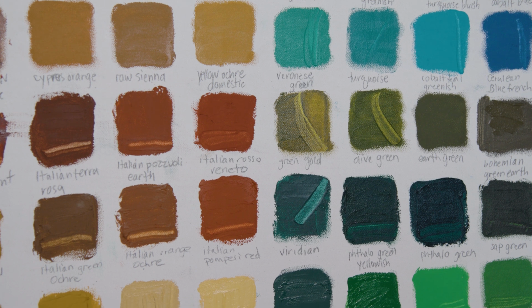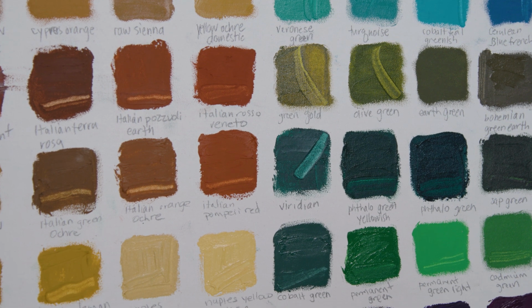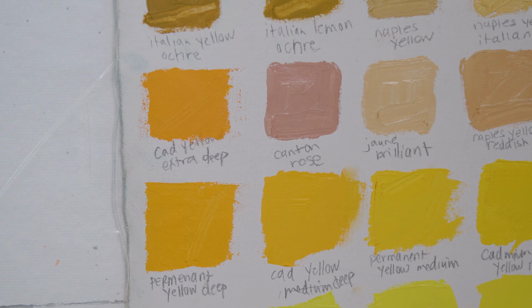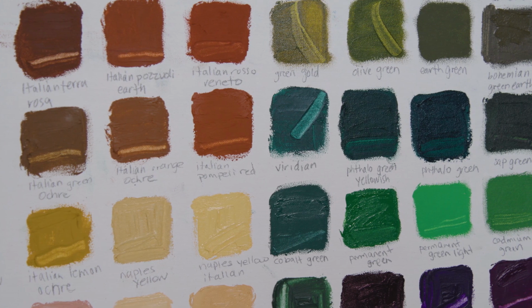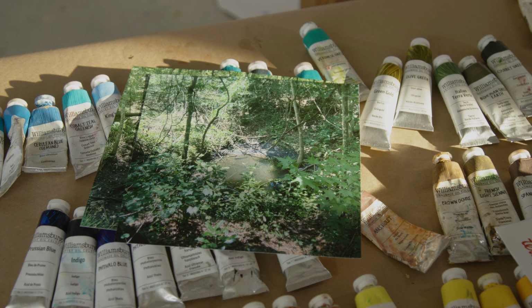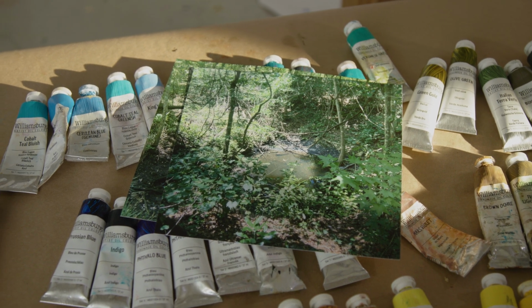So one of the things that I decided to do right when I got here, prior to the workshops, was to really explore the Williamsburg oil line, and so I decided to make a color chart that would show the mass tone and the undertone. Being able to lay out all of the color and see just the slight difference between this Italian burnt sienna or this Italian terra rossa, and see the difference in how the material itself sits, can be really helpful when you're trying to make selections.